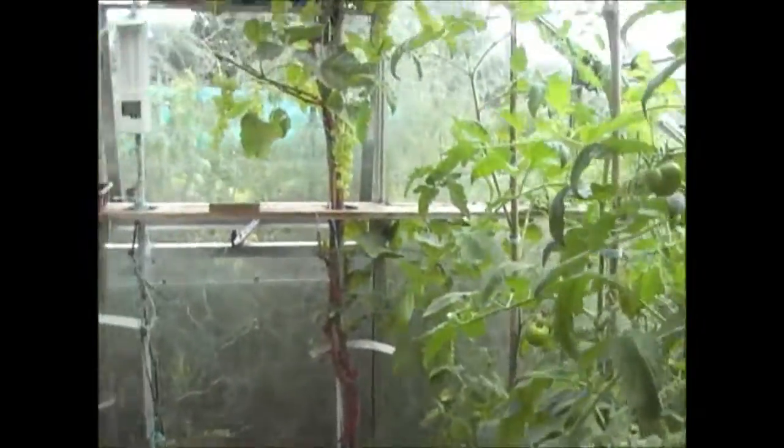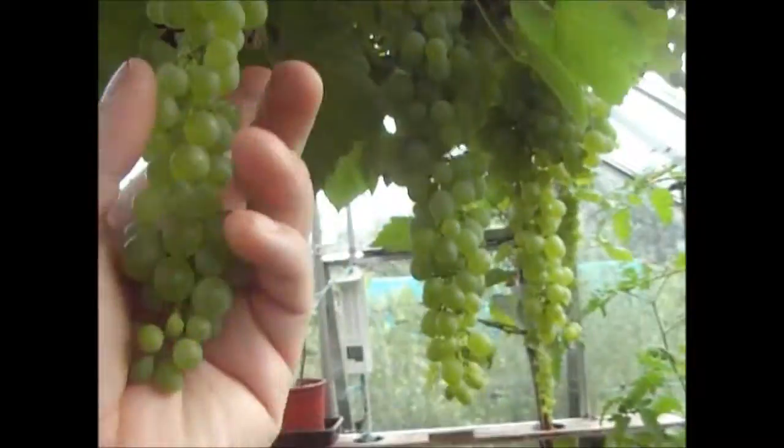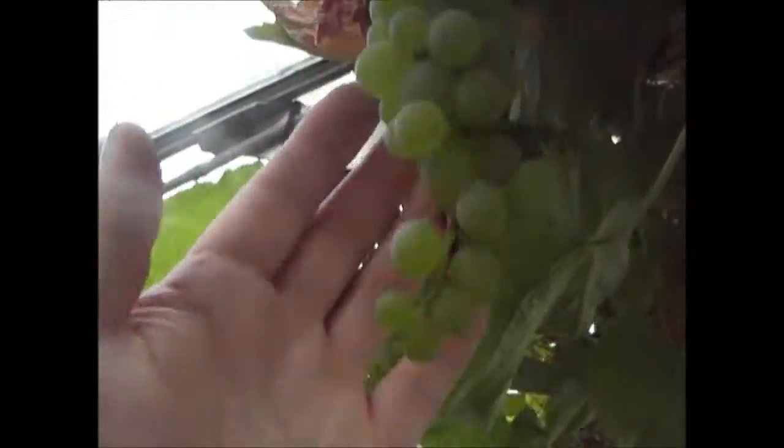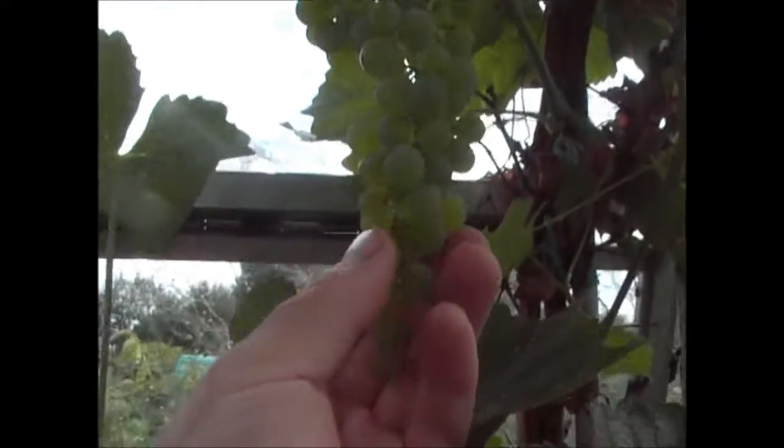But that's the greenhouse. The grapevine, as you can see, the grapes are really filling out now, so they're getting pretty big. The ones at this end aren't quite as thick, but most certainly the rain that we've had has really brought it on.